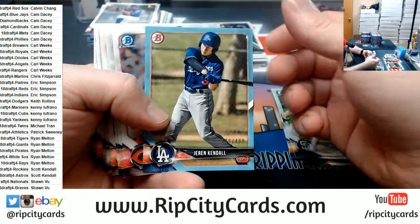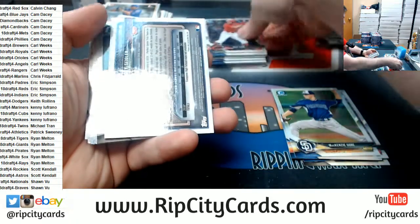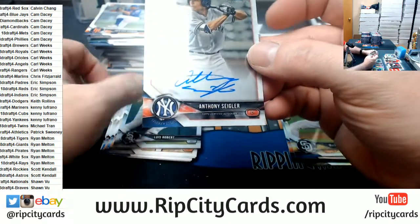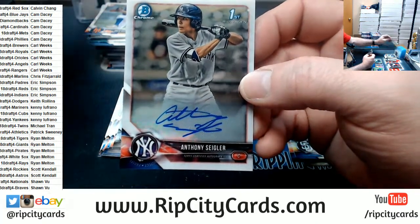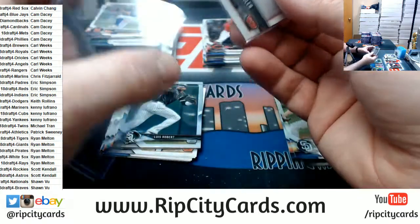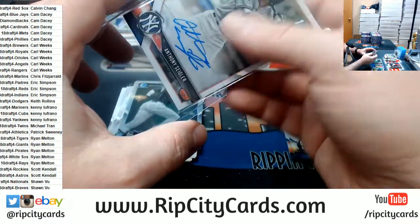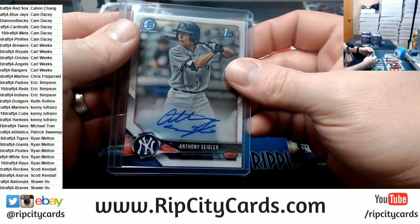Kendall, Dodgers, blue paper to $4.99. And Anthony Siegler, base autograph. He had time to sign the base ones. He didn't have time to sign the golds. Yankees, once more.